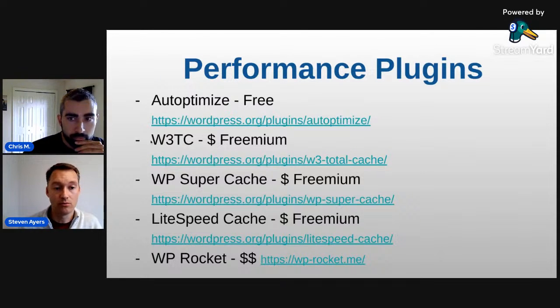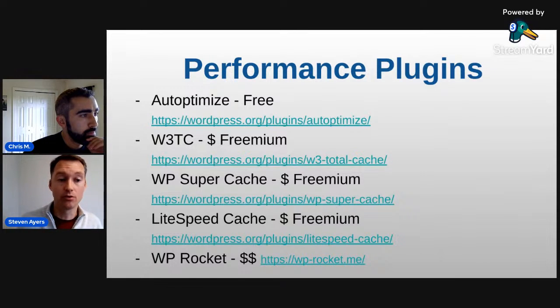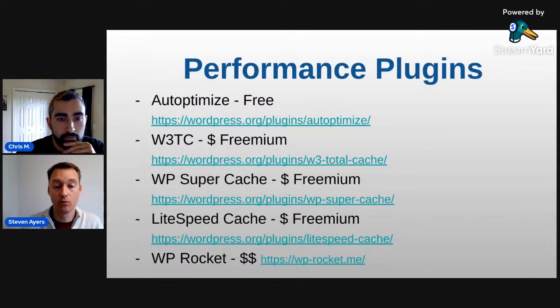One other thing that I like to do is implement caching. Now, depending on your hosting, you may want to talk to your host. You may already have a caching plugin provided by your hosting. It depends. If you don't, you can use a plugin called W3 Total Cache. It's been around for a very long time. You can upgrade it if you want more support. There's also WP Super Cache. And if you're running Lightspeed server, you can use Lightspeed Cache.